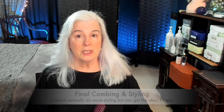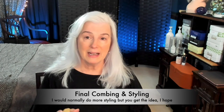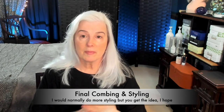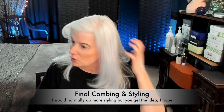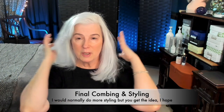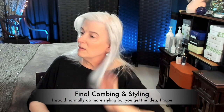Okay, so at this point, I'll usually put a little bit more healing oil if I see anything I don't like, frizzies, or I don't really see any frizzies. But there's something so different, everyone, about when you're doing it for the camera, when you're doing it just as you normally do in your bathroom mirror. If you're a content creator, you know exactly what I'm talking about.